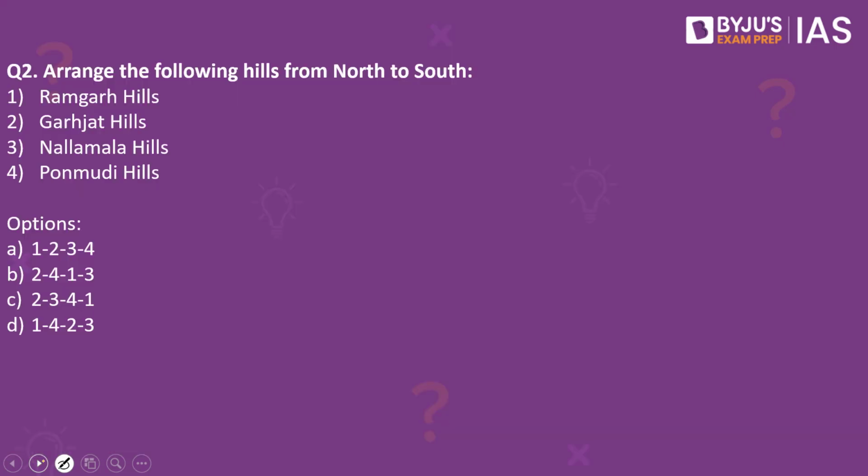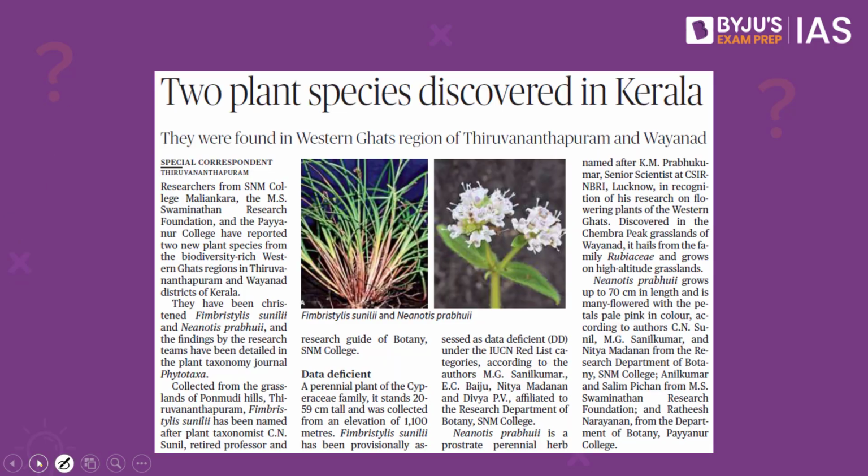Now let's look into the next practice question. Arrange the following hills from north to south. Ramgarh Hills, Garjat Hills, Nallamala Hills, Ponmudi Hills. The answer to this is 1, 2, 3 and 4. Why have we taken this practice question? Because this article in The Hindu makes a mention of Ponmudi Hills.